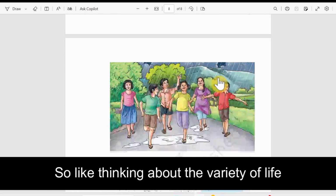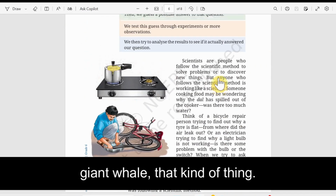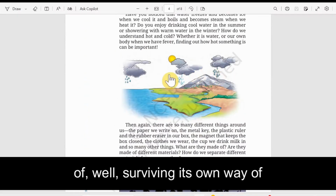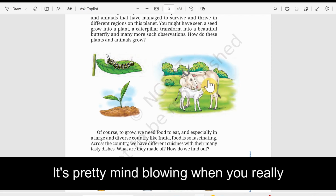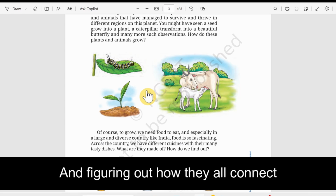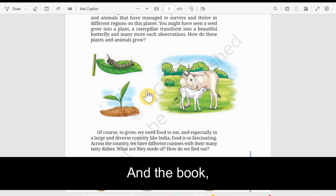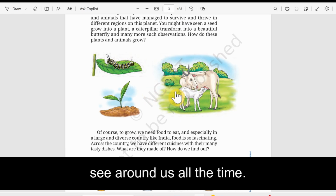So, thinking about the variety of life on Earth. Everything from a little ant to a giant whale, that kind of thing. Exactly. Every single species has its own way of surviving, its own way of interacting with the environment. It's pretty mind-blowing when you really consider it. So it's like each species is another piece of that puzzle we talked about, right? And figuring out how they all connect helps us understand life on our planet. Yeah. And the book wants us to zoom in even closer to really look at those transformations we see around us all the time.